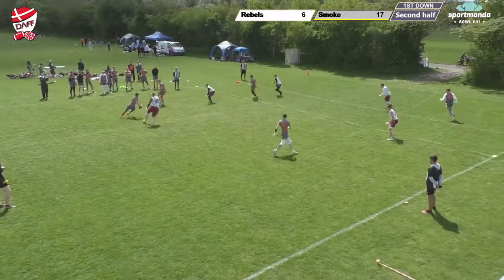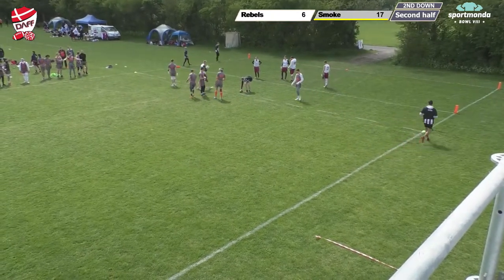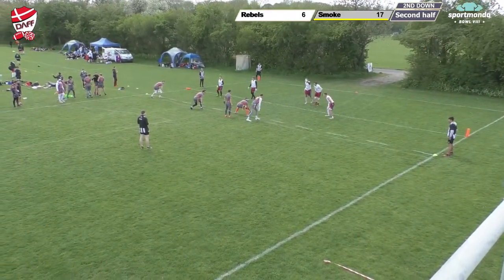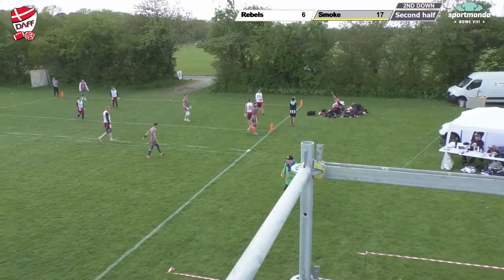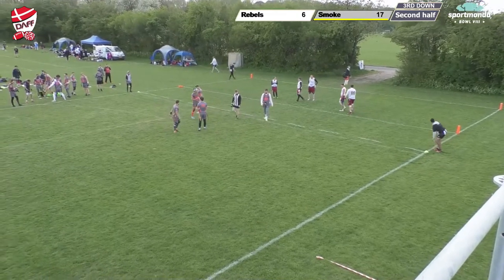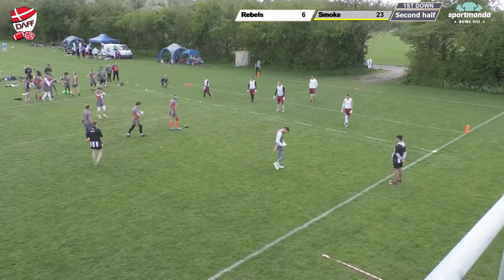Quarterback gets the ball, fakes the handoff, or gets the handoff. Smoke. Quarterback looks to the end zone, evades the blitz, and the referee rules it a catch and a touchdown for London Smoke. That puts the London Smoke up 23-6 over Herlev Rebels.